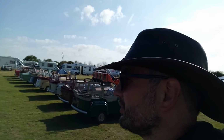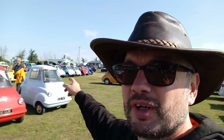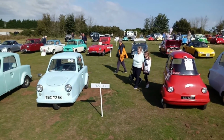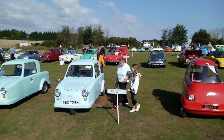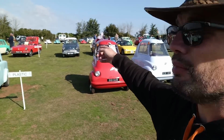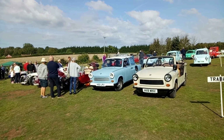So there's all the Bonds. Well, for the popular microcars, they line up by make, the Bonds. We've got a Fiat lineup, the Heinkel Trojans back there, Messerschmitts forming a big line all the way up at the back, and the BMW Isettas. And others are lined up in plastic here and metal behind. So we'll go and have a walk around. We've seen some of the cars in the campsite already, but I don't think it hurts to have a look around some more. And this probably isn't a bad place to start.